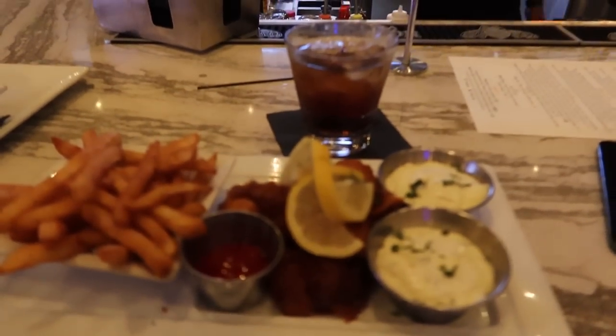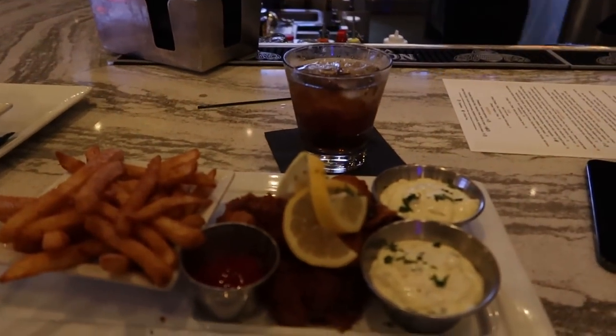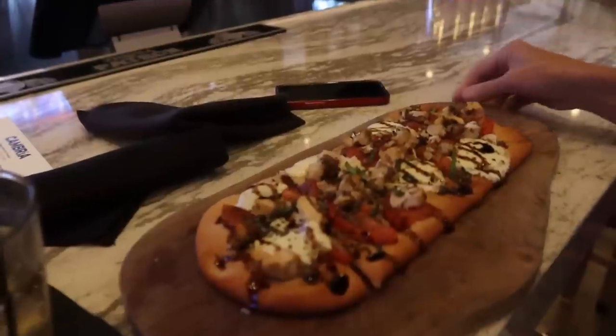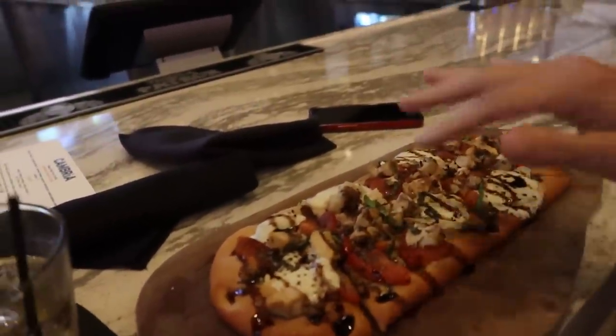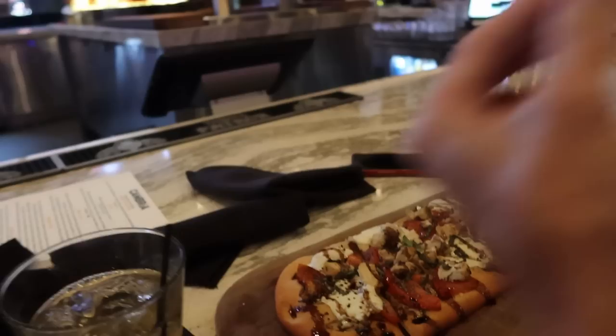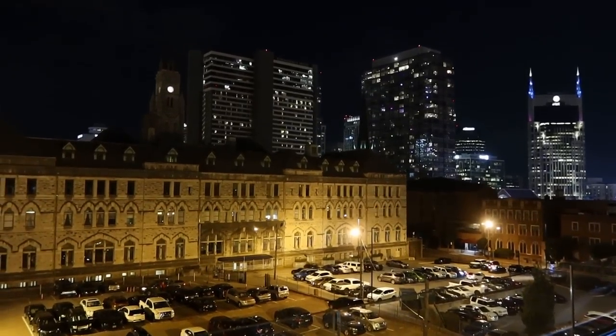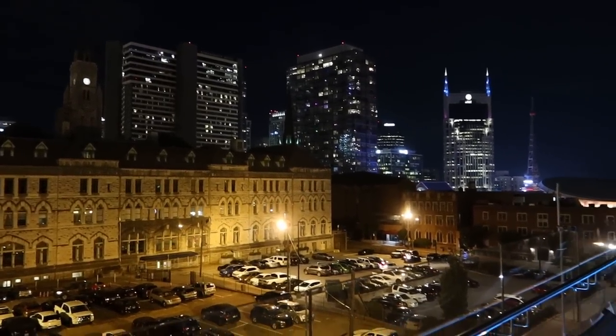Well, we are at the rooftop bar at our hotel. We're having some dinner. I got some fish and chips. Of course, we got our Jack Daniels. And you got a flatbread pizza, a chicken margarita. And then we have a girl playing some live music. There she is. Camera won't focus. You're looking at the skyline of Nashville at night. It's really nice.